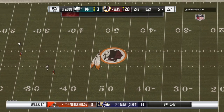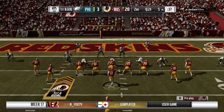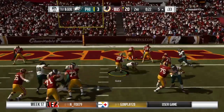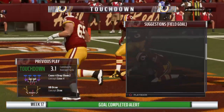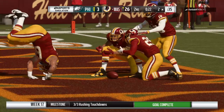Now whistles come in. We're going to get a timeout here by the offense, as they'll stop the clock with 24 seconds to go in this first half. Geis, they'll try to run it. And he is into the end zone. Touchdown, Redskins. Darius Geis, his 21st touchdown of the season.